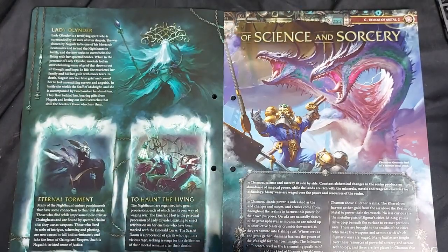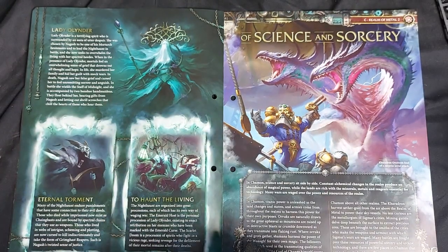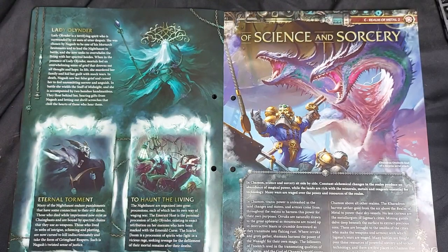But yeah, she was betrayed on her wedding day and is now raised by Nagash to be his general in charge of the Nighthaunt forces. Wielding the potent Staff of Midnight, she is accompanied by a couple of Banshee handmaidens who carry extra gifts from Nagash.